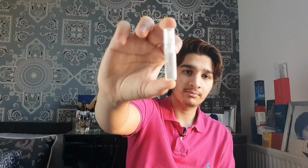We have Paco Rabanne 1 Million here, but this is the one I'm going to talk to you about. This is Amber Oud by Roja Parfums, and originally, if you wanted to buy a full bottle of this from the real house, it's going to cost you £595, which is a lot of money. You don't need me to tell you that. Now just before I talk to you about this fragrance, I'm just going to say I need a full bottle of this because this is amazing.